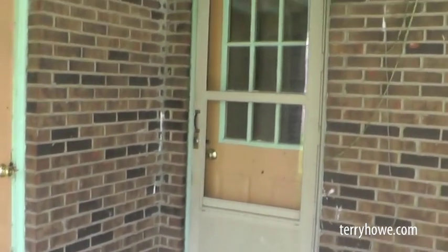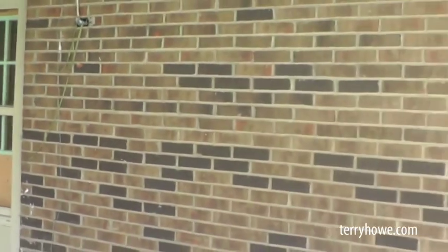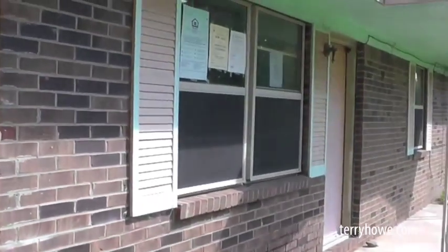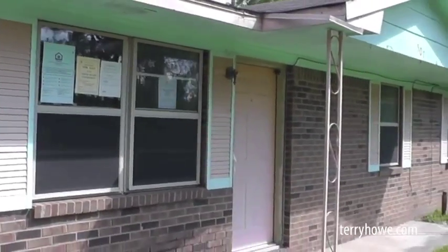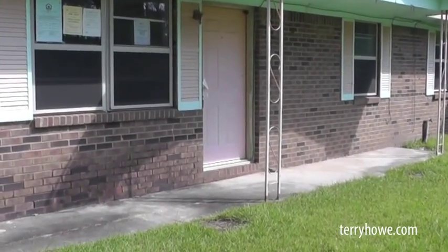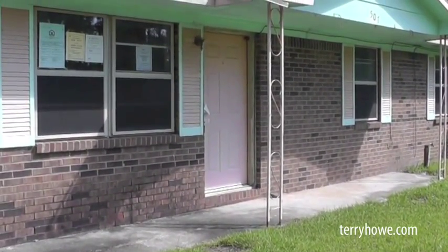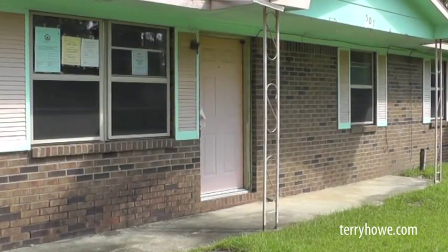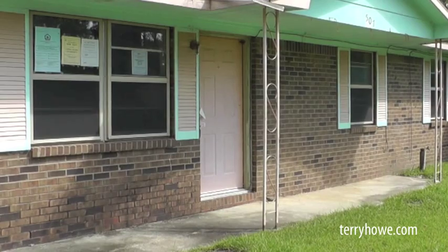pretty solid house. The paint and carpet's normal. That's things you do anyway, a little decorating. Just gonna have to put in the HVAC. All right, we're gonna wrap this up. Somebody's gonna like this house. It'll be a good fix and flip, rent, or just for your permanent home. Any way you wanna go.